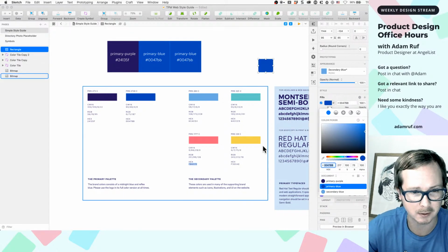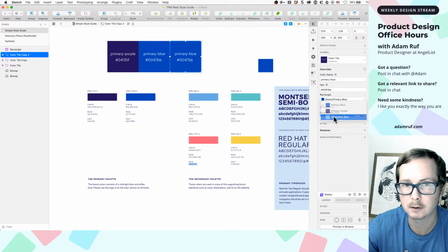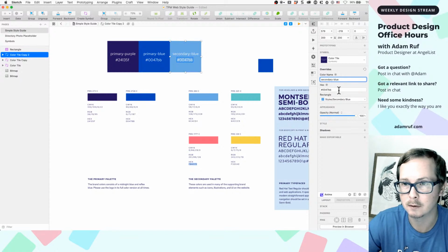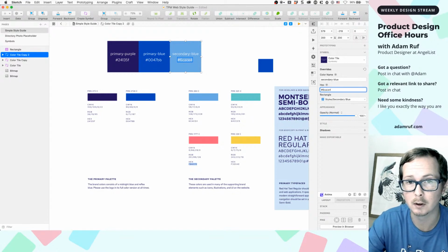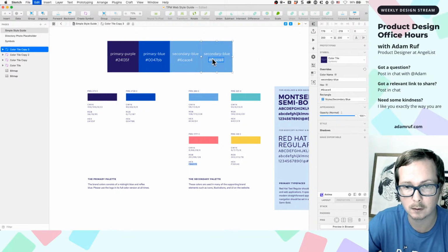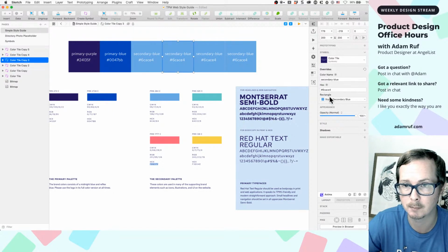because I want to make sure I have accessible friendly contrast. All right, there we go. We're getting there, we're getting there. Secondary blue. Secondary blue is 6CACE4. Cool. Yeah, super limited color palette, but covers kind of the main bases.